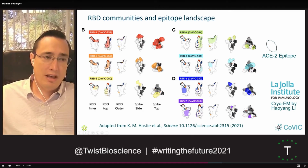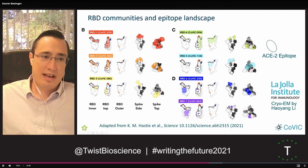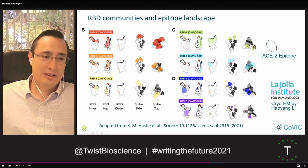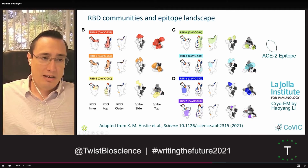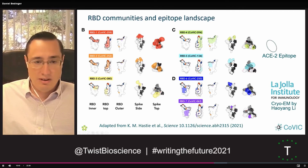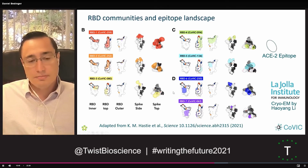And then we have various communities. You can see this red RBD1 almost exactly recapitulates ACE2, and there's actually in this set, there's ACE2 FC constructs that are part of this bin. But we also have antibody clones that bind this type epitope as well. Then the binding epitope as the colored region starts to move around in the other communities, either shifting off the side or sliding down a face or even interacting just at a different angle from this.